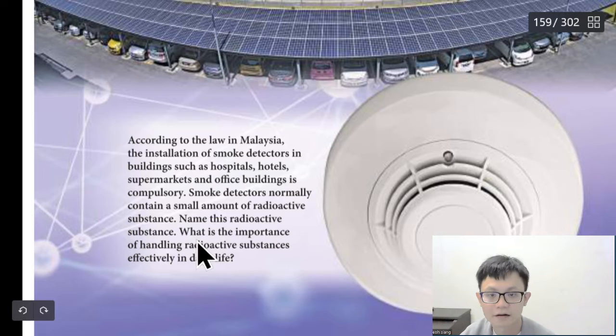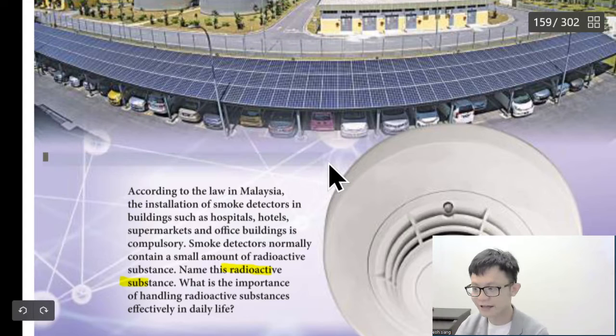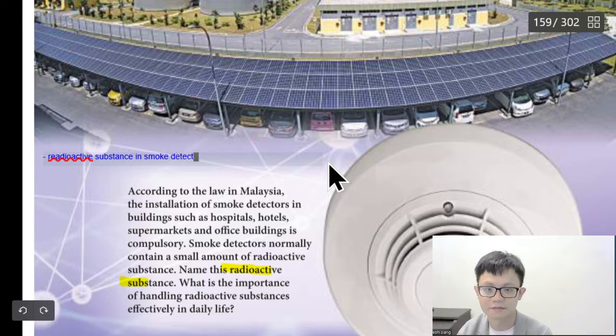For example, for this question, name the radioactive substance in a smoke detector. In case you want to know this answer, you can just go on Google and type. Google is your teacher, right? So Google is very important. Just type radioactive substance in smoke detector. This is how you use Google to find your answer.